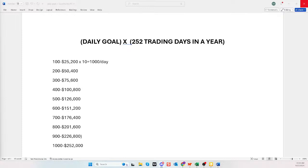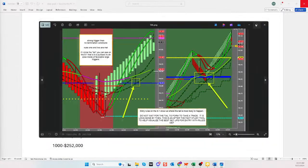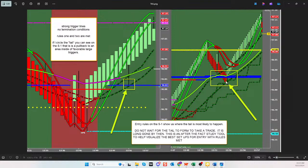And the more that you commit to your rules, guys, the less emotion there is. If I take the perfect long, let me find a picture, right? If I get into this trade right here, Ed, I know exactly where I have to get in. My rules say this is my entry. And my rules say that my stop goes right here.